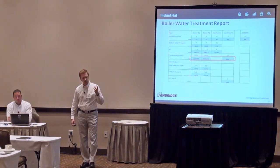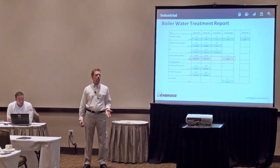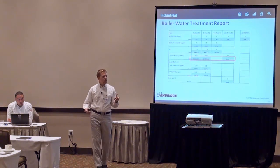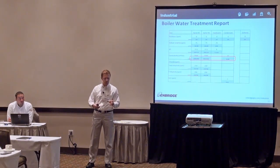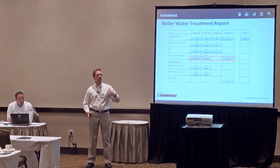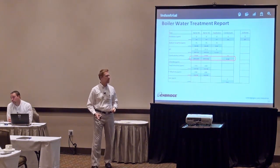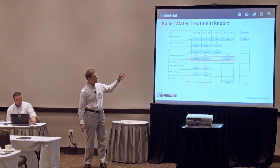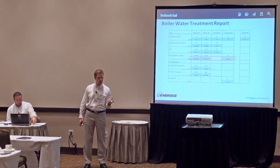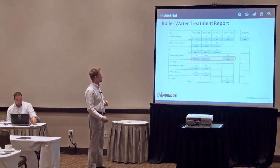Conductivity is just our way of measuring those dissolved solids concentration. So we're concentrating up that water in the boiler. The best way to know what the dissolved solids concentration is would be to take a sample of water, evaporate off all of the water, and weigh before and after, and then you've got a comparison of your dissolved solids concentration. Obviously, that's not the most practical thing in the world. So we use conductivity, which is just that water's ability to transfer electrons, as a measure of dissolved solids concentration.